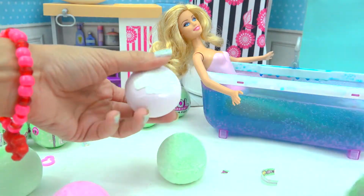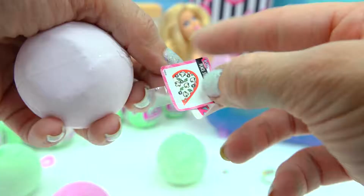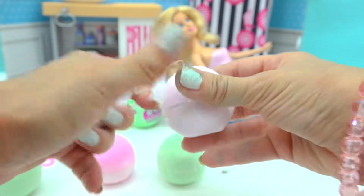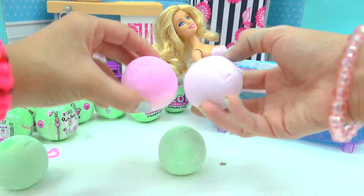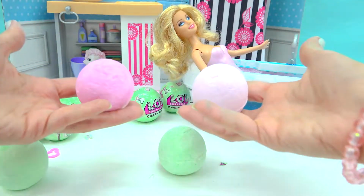Whoop. Open this one. What are the stickers? And oh, yummy. It looks like a pizza. Yum, yum, and a heart. Here we have our bath bomb fizzy. Oh, it's kind of a lighter pink. Not quite as dark as this one, but this one does get a little bit lighter in some areas. So very cool bath bombs.